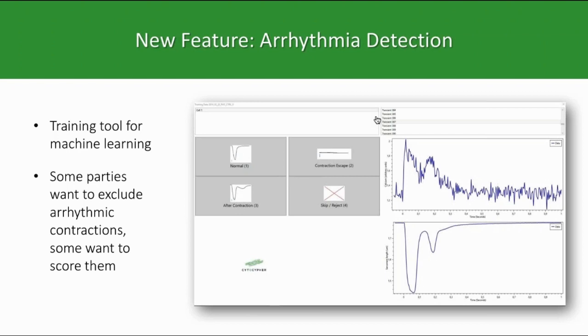For contractility, it's not that difficult to detect clear arrhythmias. We can already do that with our regular program. It turns out to be difficult when you have a noisy calcium transient with a noisy blip on it. It's very hard to catch the rules. It turns out in this age of deep learning, it's very easy to do with machine learning.